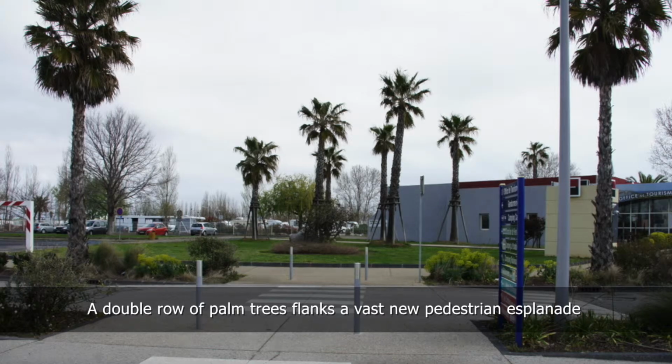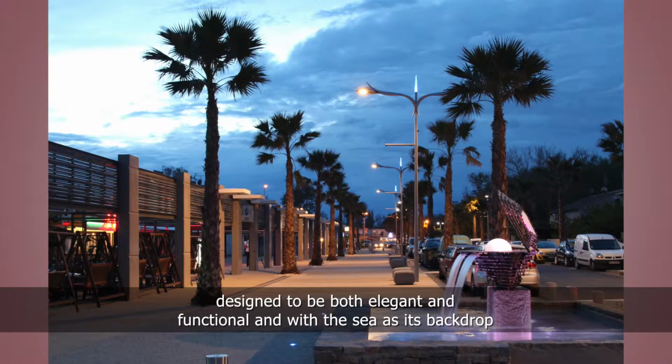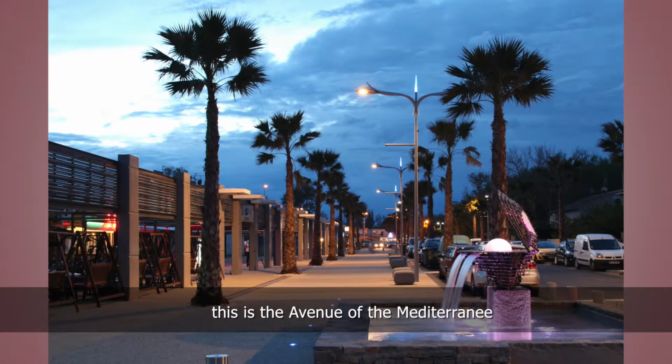A double row of palm trees flanks a vast new pedestrian esplanade designed to be both elegant and functional, and with the sea as its backdrop, this is the avenue of the Mediterranean.